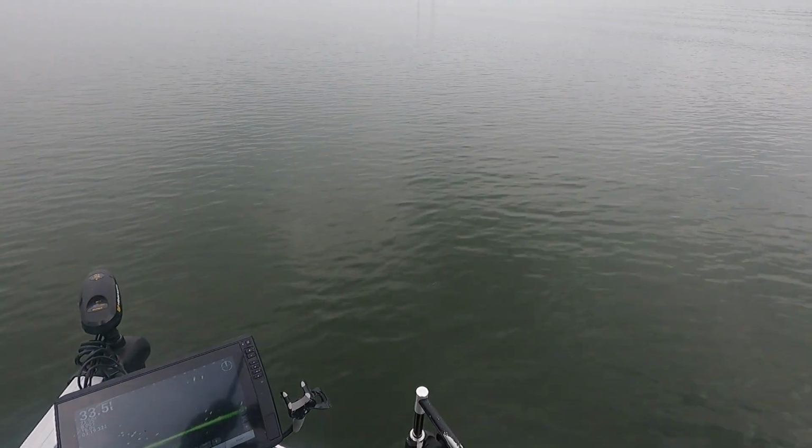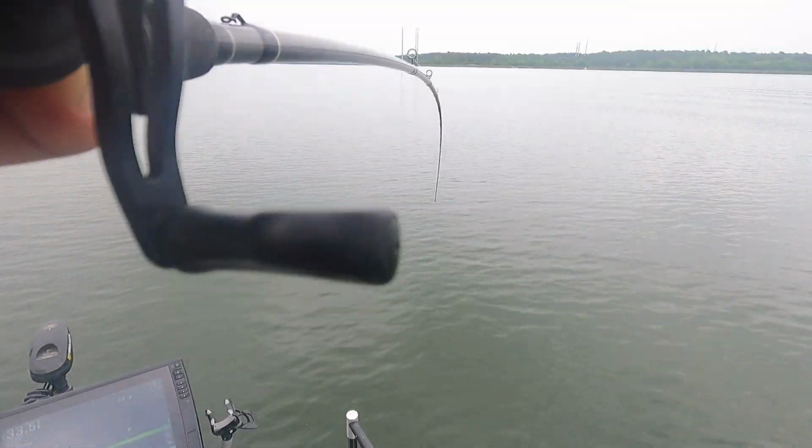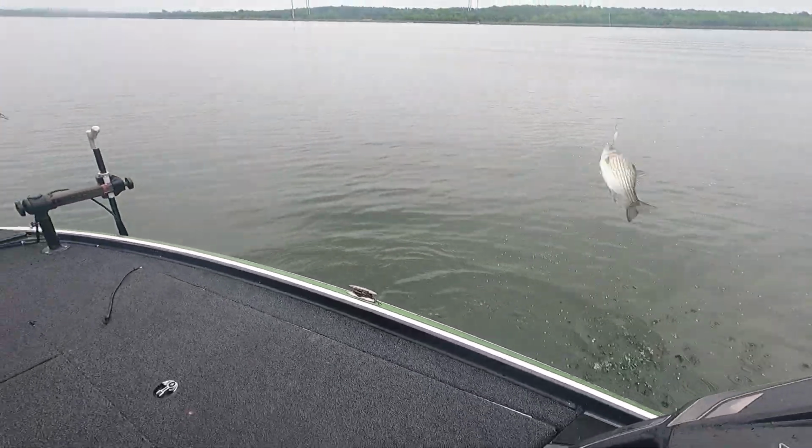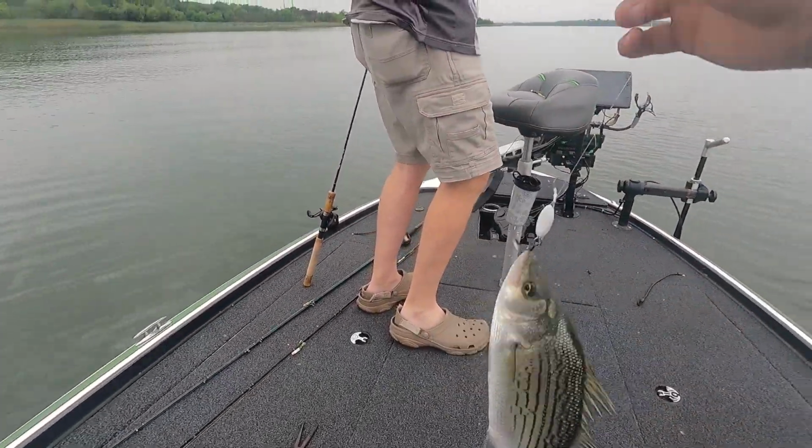There it is. Oh, there it is. Woo! Oh my buckets, dude. Dude. That's a nice fish. No, this one's not as big as the other ones we were catching. Oh, look at that. There we go.